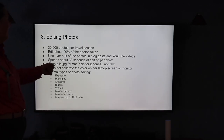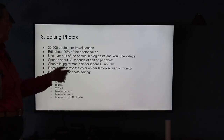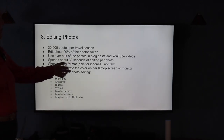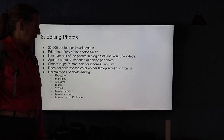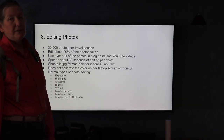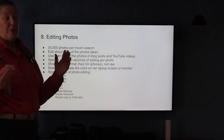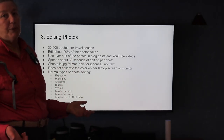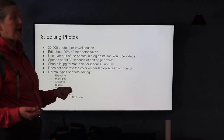Now, I also always shoot in JPEG on the PowerShot, and of course HEIC for the iPhones. And I do not shoot RAW format. Both of those cameras will shoot in RAW, I believe, but I don't want the extra space that RAW takes up, and I don't want the extra processing time to process them afterwards. So I do not shoot in RAW.